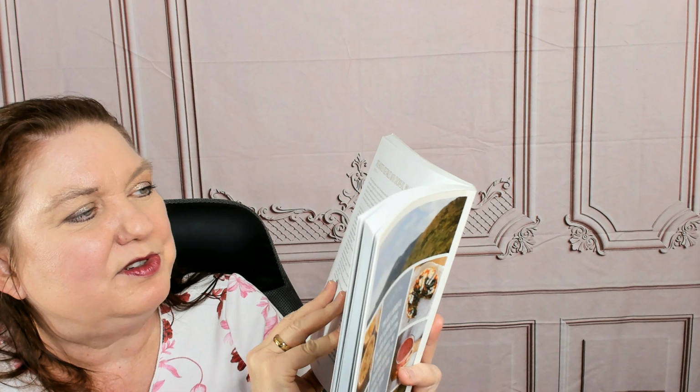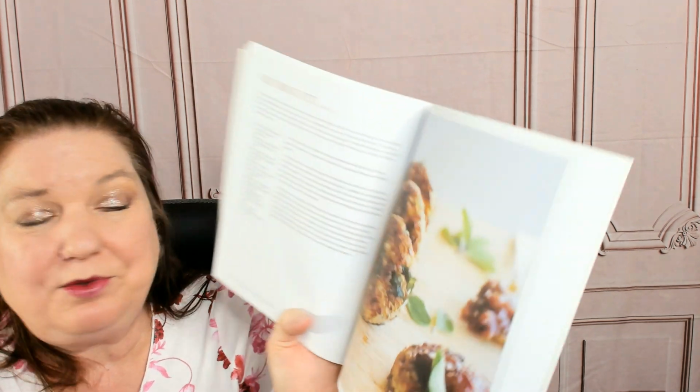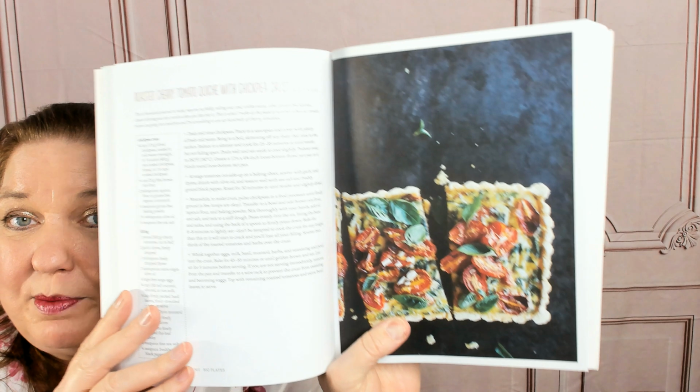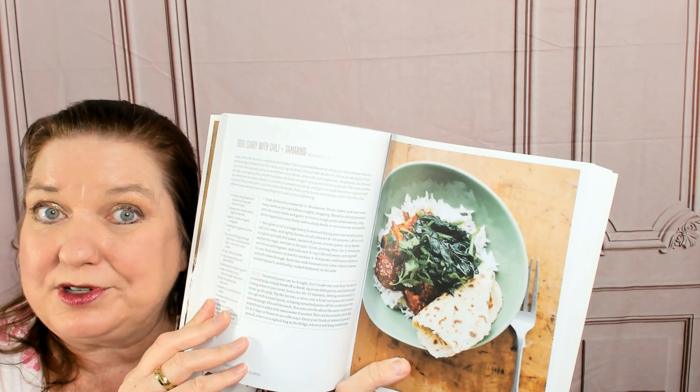Spice roasted vegetables with chickpeas, millet, and chermoula. Here's peanut brown rice patties. This is a gorgeous roasted cherry tomato quiche with a chickpea crust. That way it's gluten-free. And chickpea pumpkin and kale stew with chimichurri. I am on a chimichurri kick lately. So good. This is tofu curry with chili and tamarind. I just bought my first tamarind pods yesterday at Costco. They're so good. I didn't expect the texture to be so much like figs.